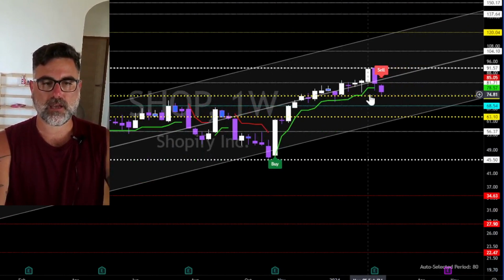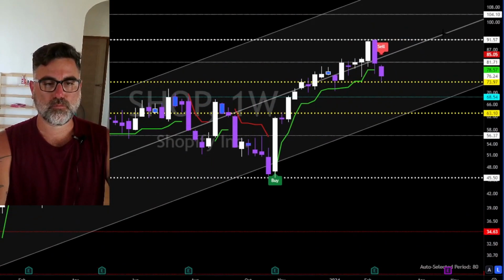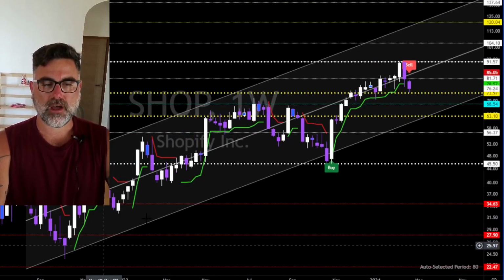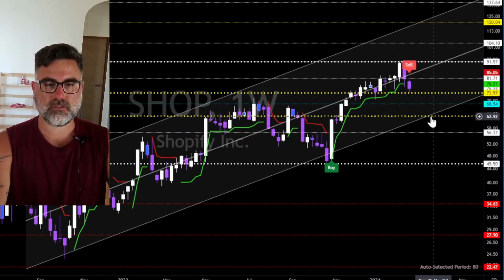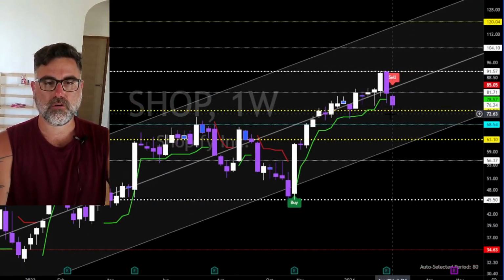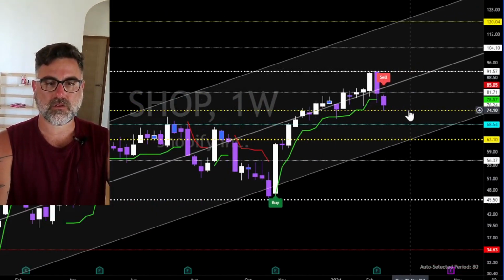Shopify, staying above the yellow zone, super important yellow zone, breaking below, and we will see 68, and then the lower border of the yellow zone and the lower border of this channel, 62 to the downside. Let's see for how long bulls of Shopify will stay strong above this yellow zone.